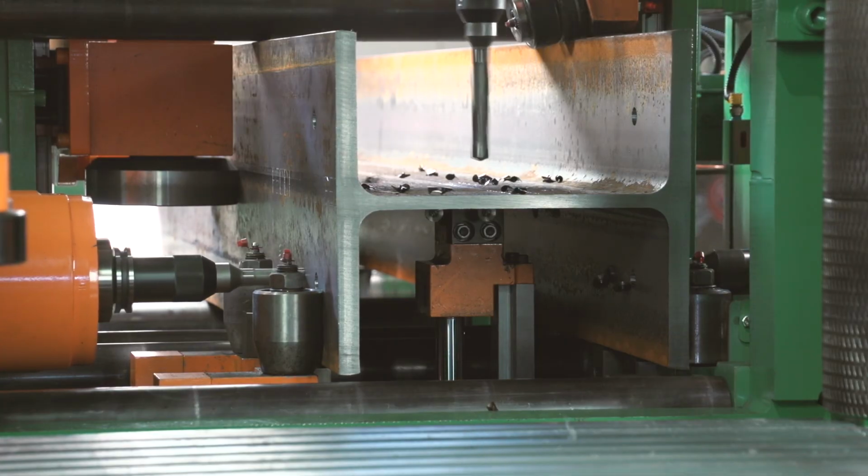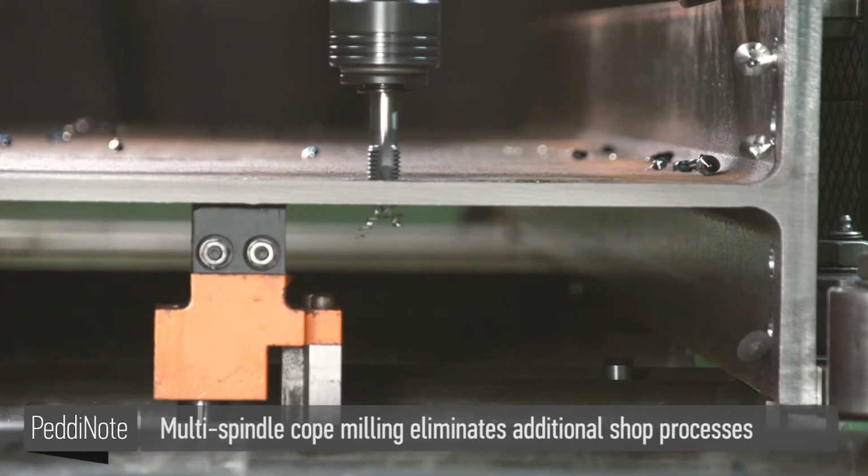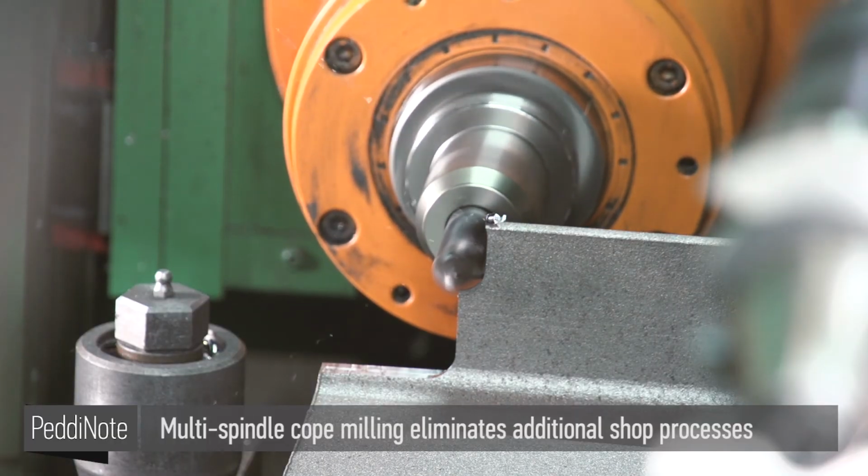So Ken, what all processes are included in the XDM 630? Well, like many of our drills, we handle carbide drilling, countersinking, tapping, scribing. We do slot milling. We've gone to actually doing full cope milling.